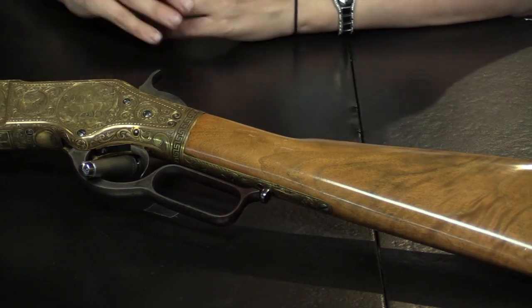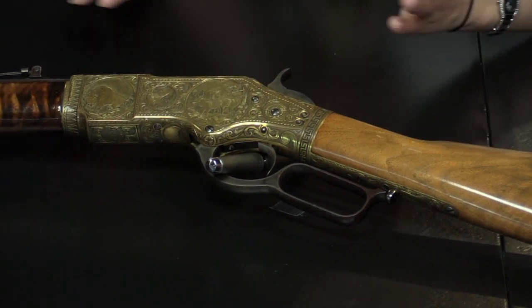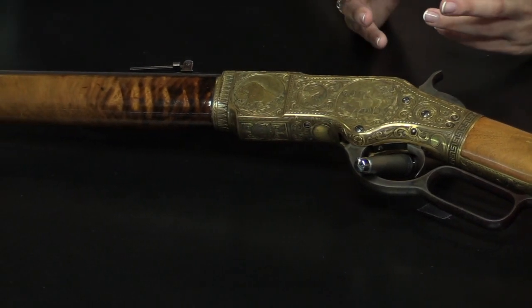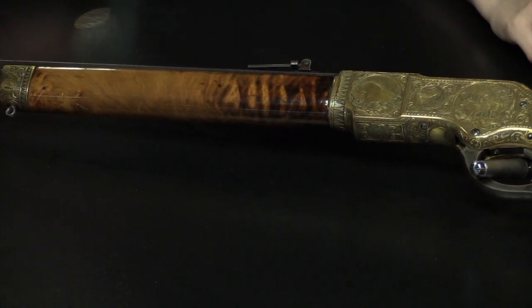Now, Ashley, this is gorgeous. What have you brought here to show us? So this is a one-of-a-kind Winchester Model 1866. It was called the Yellow Boy, and it's an interesting firearm because of a couple of parts of its history. One, the 1866 was the first gun to be called Winchester, so you got that kind of legacy right there. That cachet, if you will. Oh my gosh, yes.